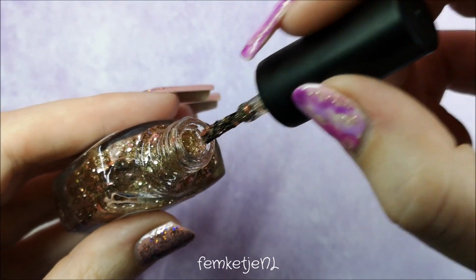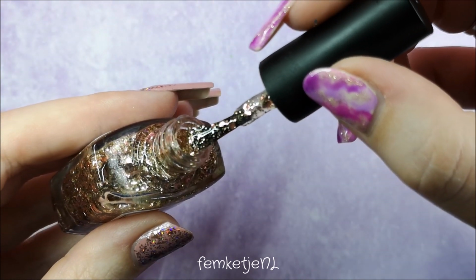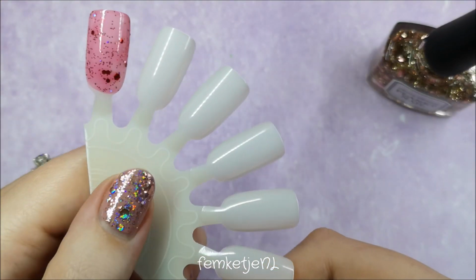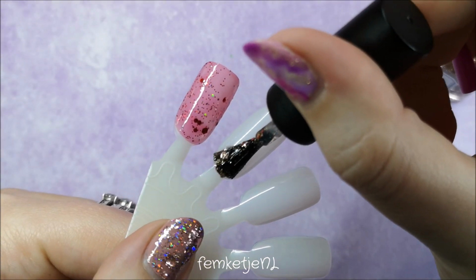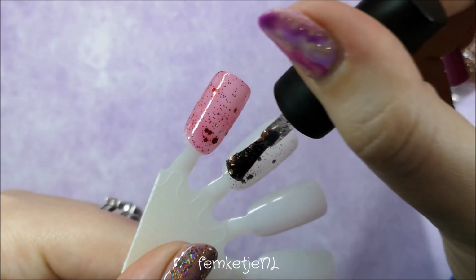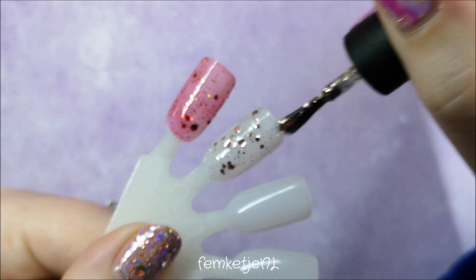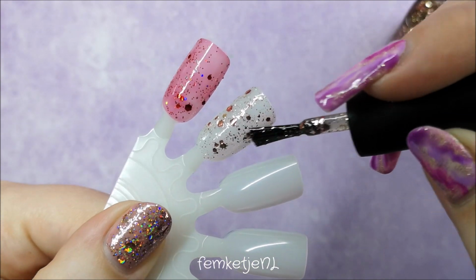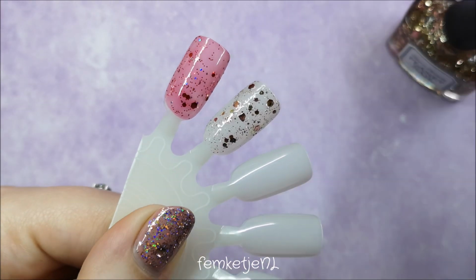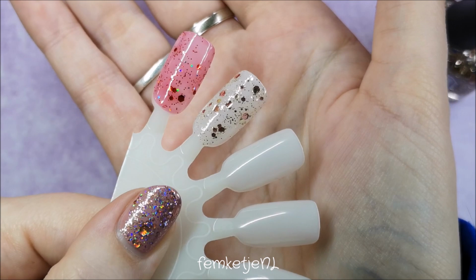The second polish that I got is a gold and rose gold mixed size glitter polish. This one is so stunning. I wish I had used this in one of my winter nail art week videos. But of course, there's always Christmas this year as well. And of course, you can use these polishes all year round. You don't have to just use them during holiday seasons or anything like that.